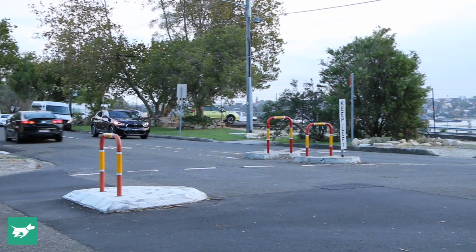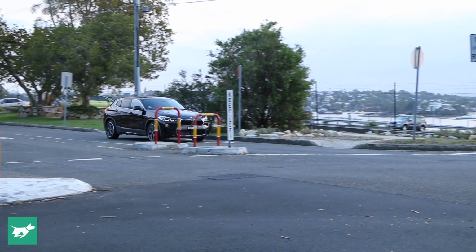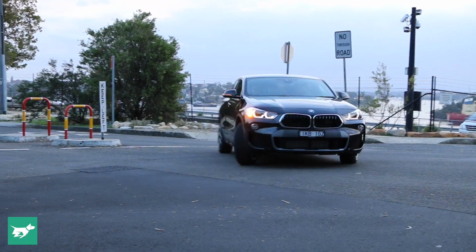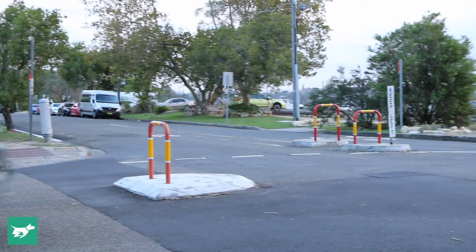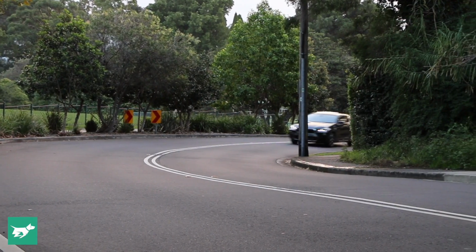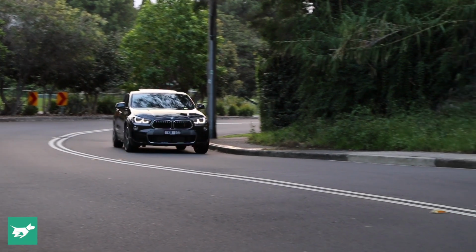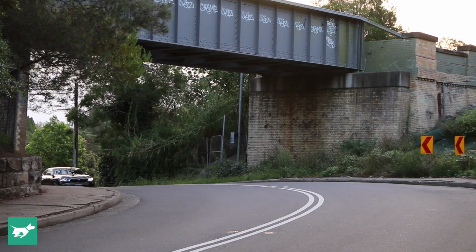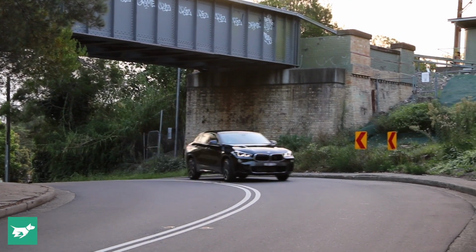The handling of the X2 is actually pretty good. The steering is nice and quick, mid-weighted, with a little bit more feedback than we've been experiencing in other new BMW models recently, so it's good to see a return to form there. There is a little bit more body roll than you'd get in something like a comparable 1 Series, which is a car that people should also consider if you're looking for an X2. However, on the whole, this is a pretty engaging and sporty car to drive in that traditional BMW sense.